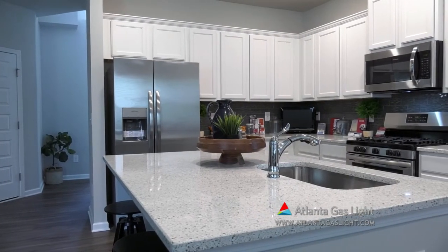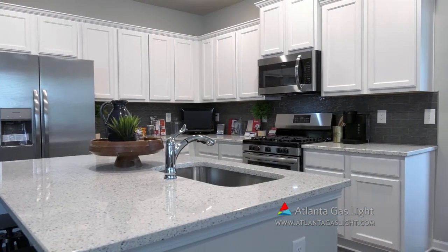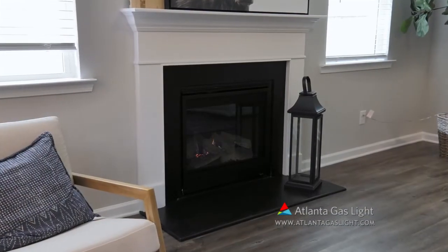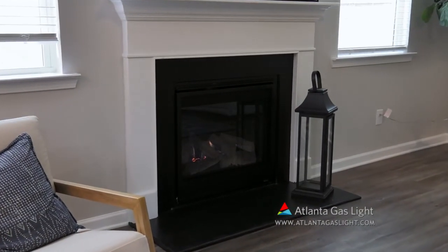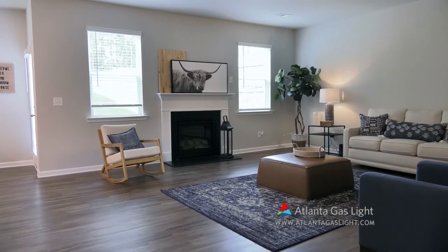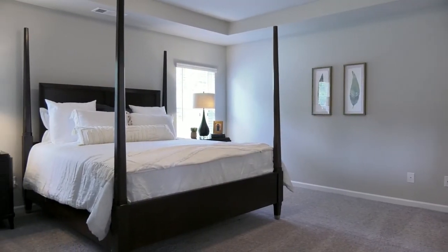Each home is built with the home buyer's comfort and needs in mind. That's why we're proud to offer the benefits of natural gas in these homes. Natural gas is clean, safe, reliable, affordable, and efficient. We include natural gas furnaces, water heating, fireplaces, and cooktops. Because no matter the season or the weather, every family deserves energy they can depend on at a cost they can afford. The homes at Creekside at Magnolia are selling fast. Hurry in, these won't last long.